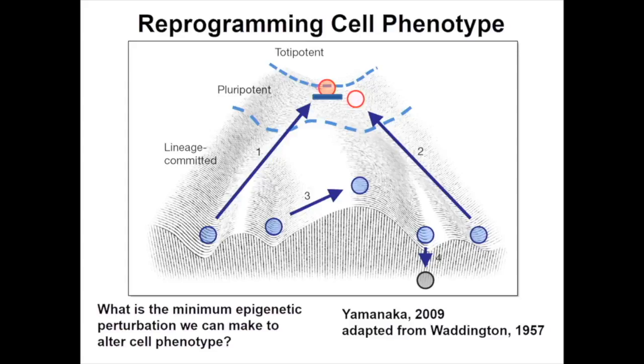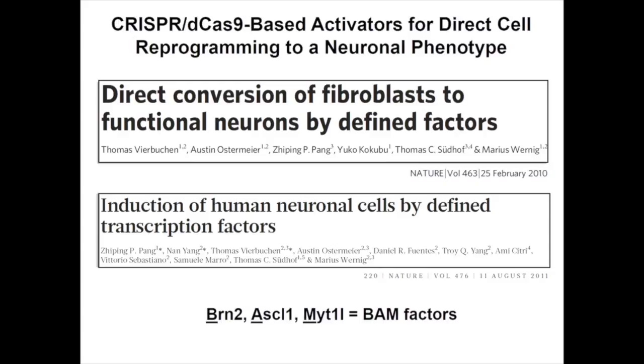But now with these types of dCas9-based activators, we have the tools to go in and determine what exactly is necessary or sufficient at very specific sites in the epigenome to reprogram one cell type into another. And so we've explored using these tools to understand the epigenetic determinants of cell fate specification for a variety of different cell types. One of the earliest that we worked on was a conversion of cells into a neuronal fate. This built off the work that Marius Wernig had done, showing that overexpression of these three master neuronal factors, which he calls the BAM factors for short, could convert either mouse or human fibroblasts into neuronal-like cells.